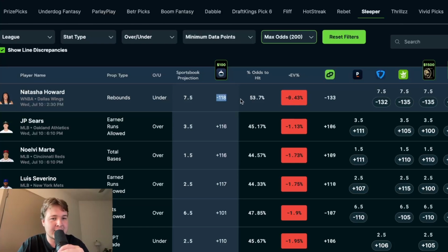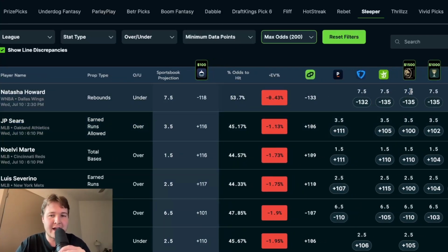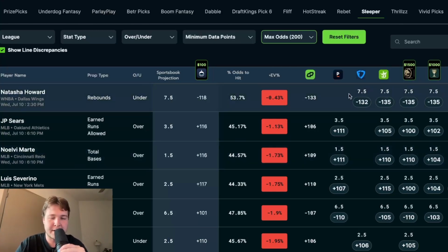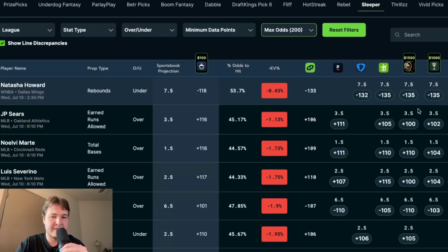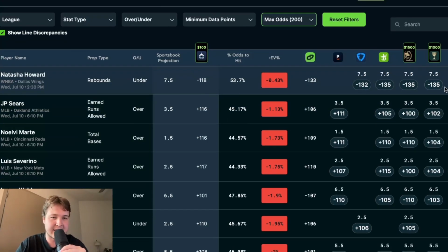You can see that her line on Sleeper is -118, and her line on other books right here is like 7. It's the same line, so 7.5, but it's -132, -135, and pretty much -135 across the board. So if you're getting it at -118 on Sleeper, and all of these other books are agreeing it should be more like -135, these are billion dollar books pretty much. We got the MGM, we got Caesars, we got DraftKings, FanDuel, pretty much household names in sports betting. All are agreeing that this is much more of a guarantee, like much more likely to happen than Sleeper. I hate guarantee and lock and those type of words because nothing in sports betting is a guarantee or lock.